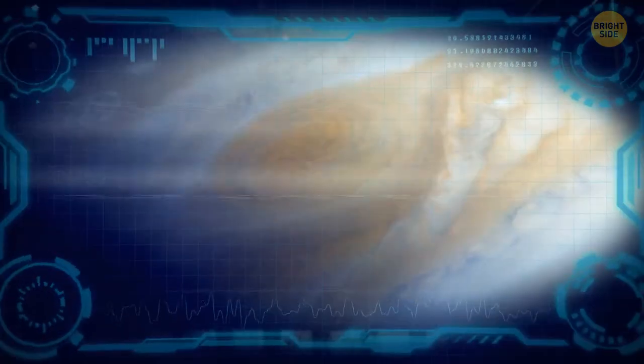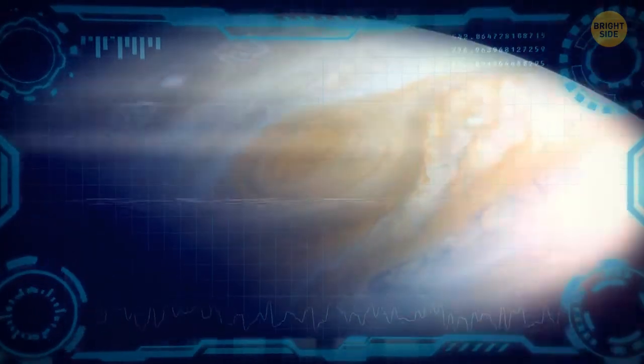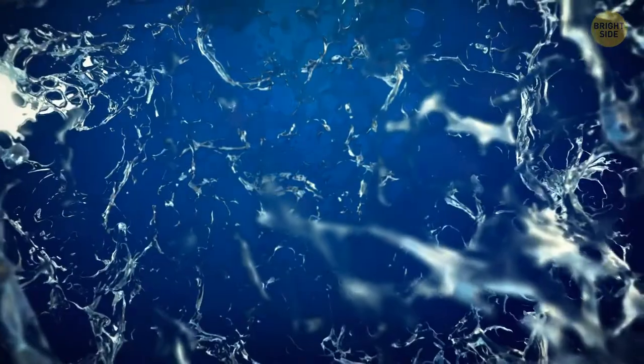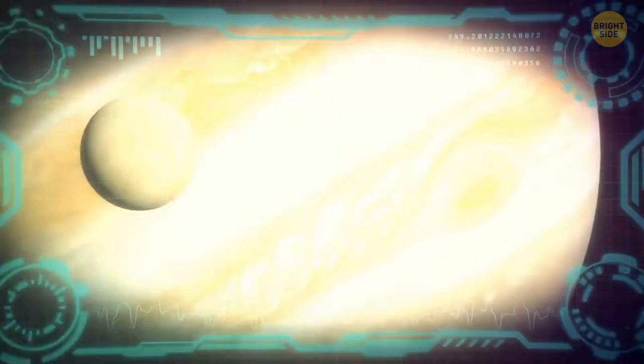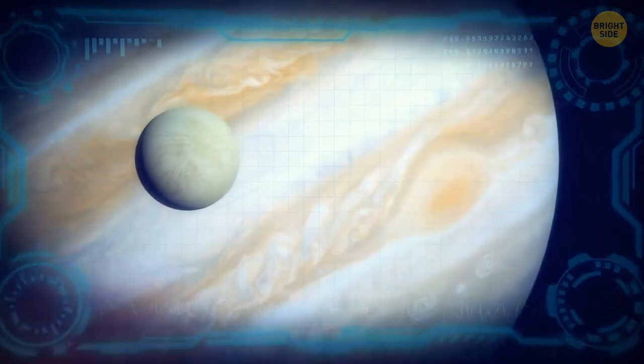In the deeper parts of the planet's atmosphere, temperature and pressure increase. That's why the hydrogen gas gets compressed and turns into liquid. That gives Jupiter the biggest ocean, but it's made of hydrogen, not water.